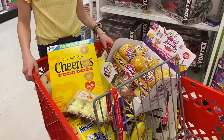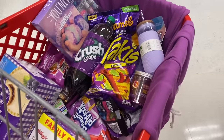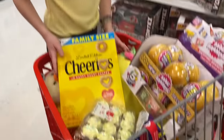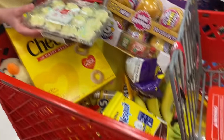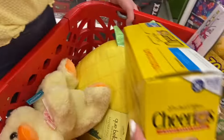I know. Okay, so I think it's pretty obvious who won here, okay? I'm gonna show you guys and you comment what you think, but this is my cart, okay? In all of its purpleness. And then literally Callie, oh my gosh, she is literally so good at these color shopping challenges. She filled the entire thing up pretty much.